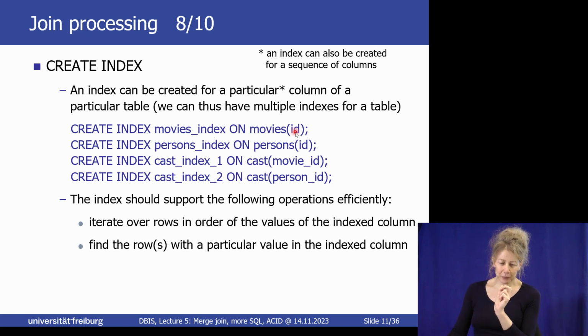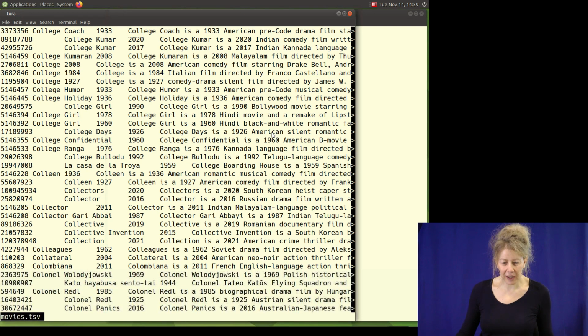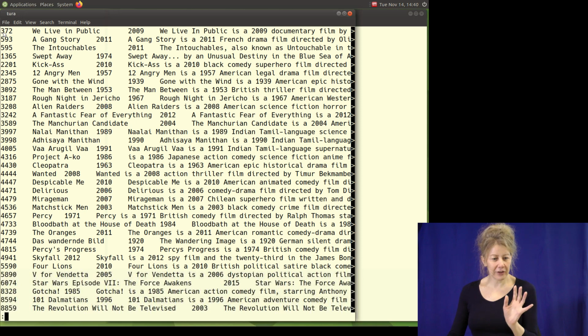And now, pay attention. When you do that, for example, I have my movies table, and in the first column, let's maybe go right away here to check how our movies table looked like. Here I have the ID in the first column. And let's maybe sort it on the command line. This is how you sort from the command line. Yeah. So now it would look like this, right? So now I have it sorted here according to this.